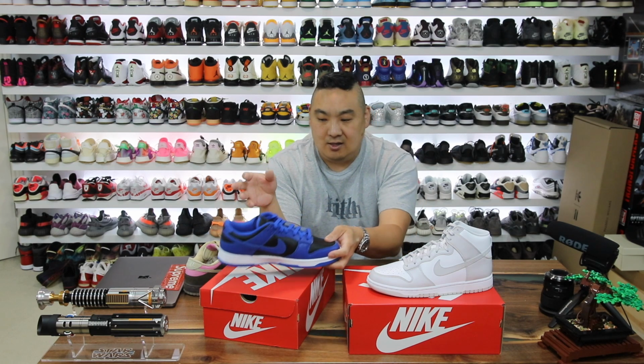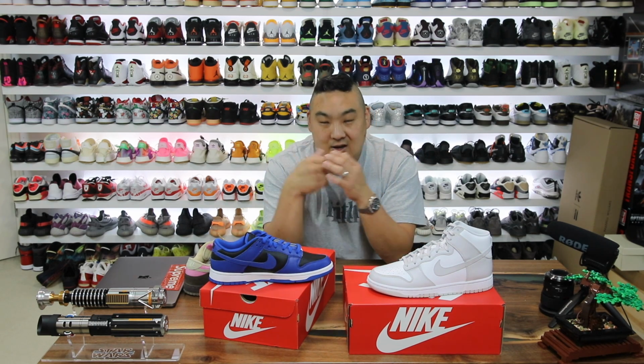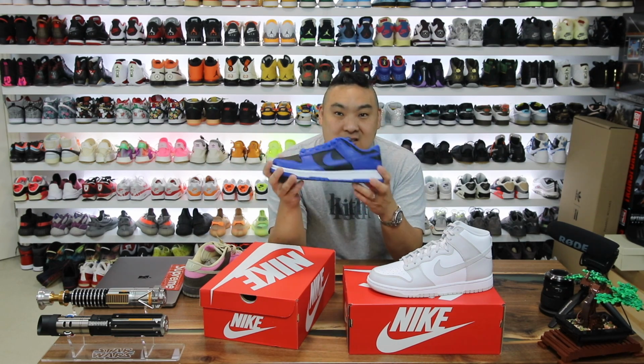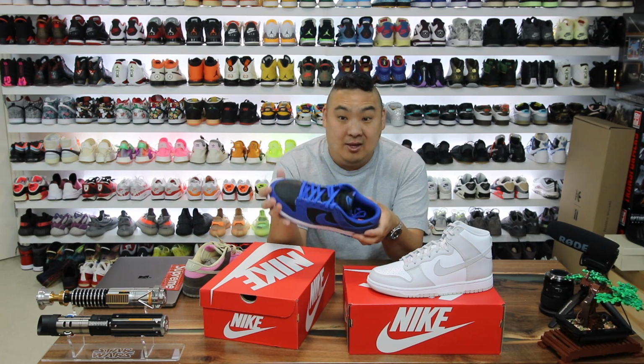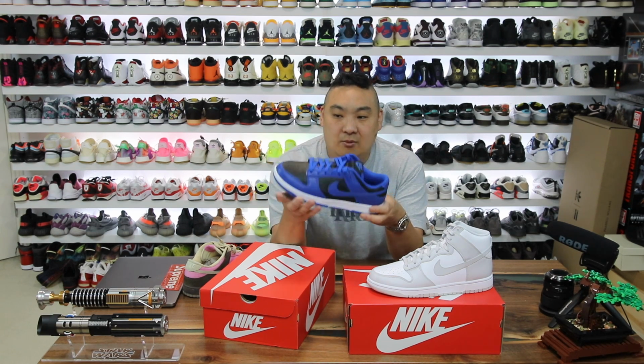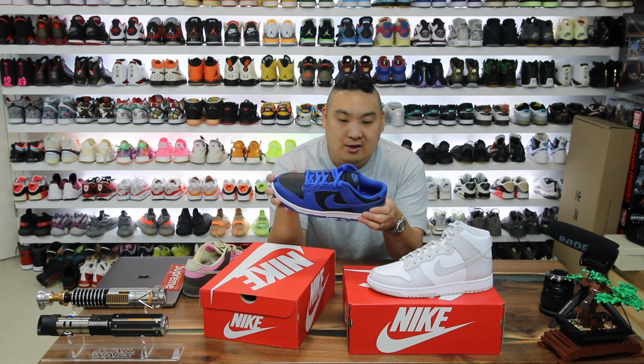But to be honest, when I got both of these in hand, I'm like, oh man, the materials are terrible. Now I get it, it's somewhat expected. This is the same type of materials you get on a regular Nike Blazer, and those type of sneakers as well, because it is a $100 shoe. So they're not gonna put crazy premium materials on a $100 shoe.